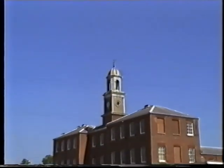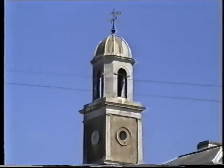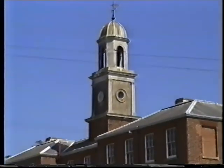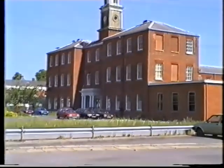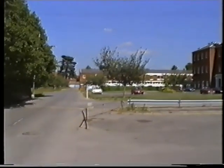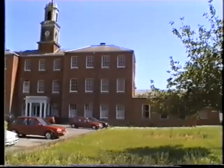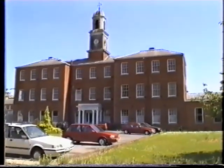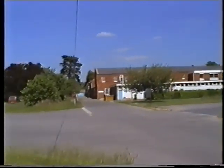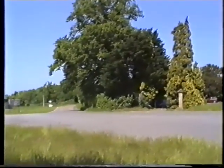That bell tower there, during the war, believe it or not, the Home Guard put a machine gun up there. God knows what they were going to do with it. But that's where a machine gun was mounted during the war by the Home Guard. There's the front of the building. And swing round, Church Road again. All quiet now. Another shot of the front of the building. Swing around. Church. And that's a road to Wickham.